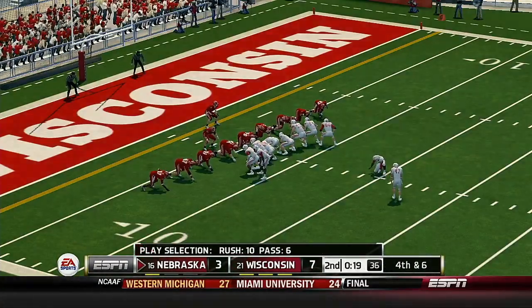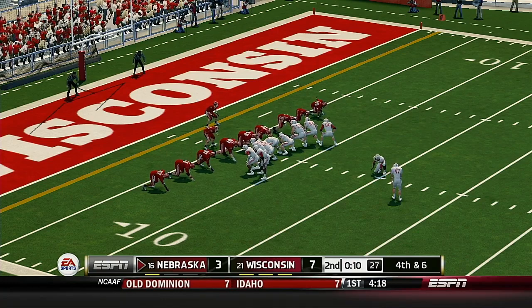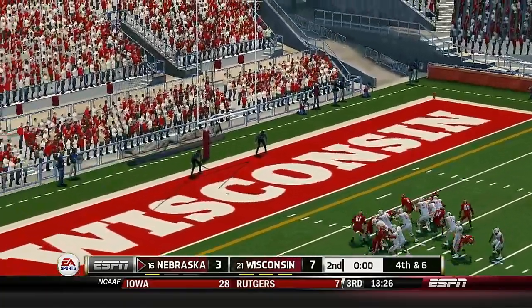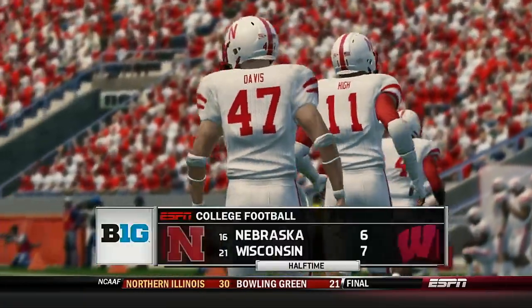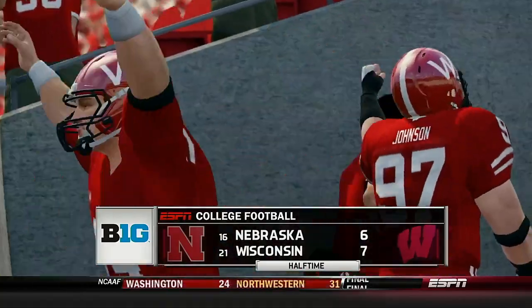They'll line up for the field goal, and this is nothing more than a chip shot. Kicks up, and he's got it. Points were very hard to come by in those first two quarters. They'll head to the locker room. 7-6, Badgers.